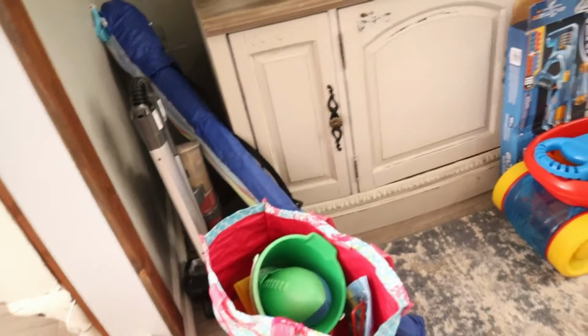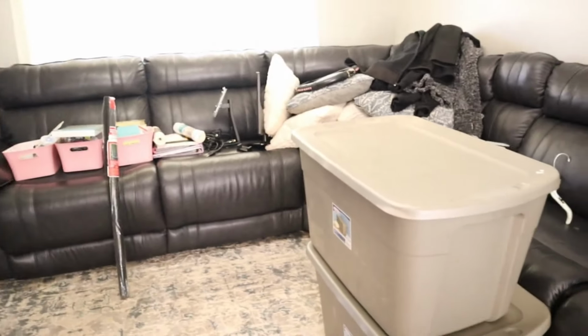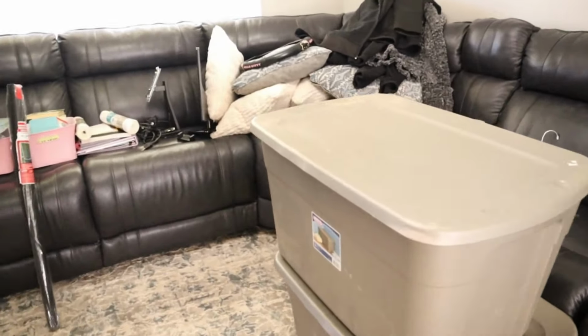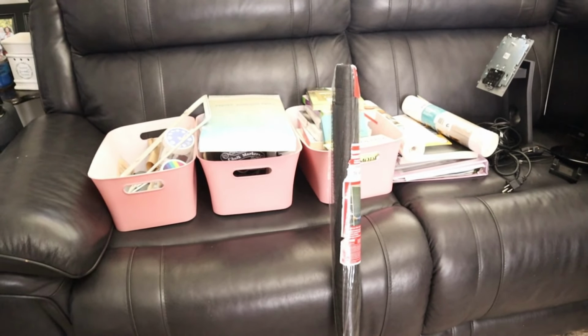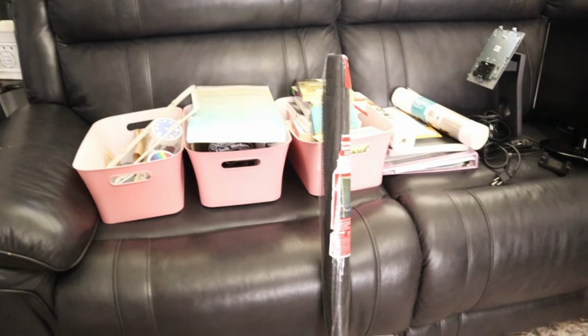Okay, y'all, so I'm gonna go through and show you the things that I decided to keep and the things that I'm gonna throw away. All of this stuff right here came from my office, so we are going to ignore that because I'm gonna show you how I'm gonna incorporate it.